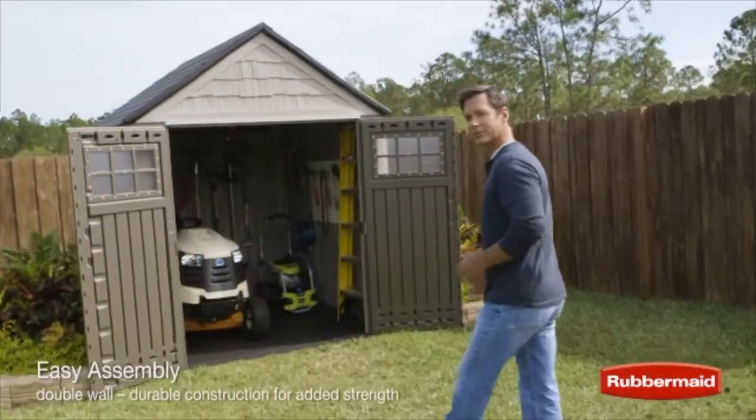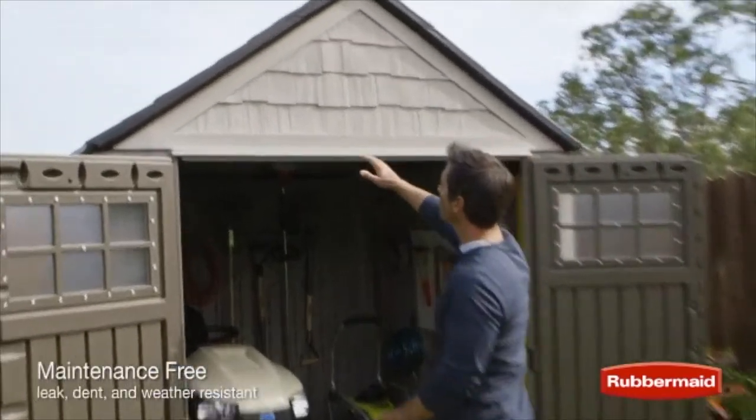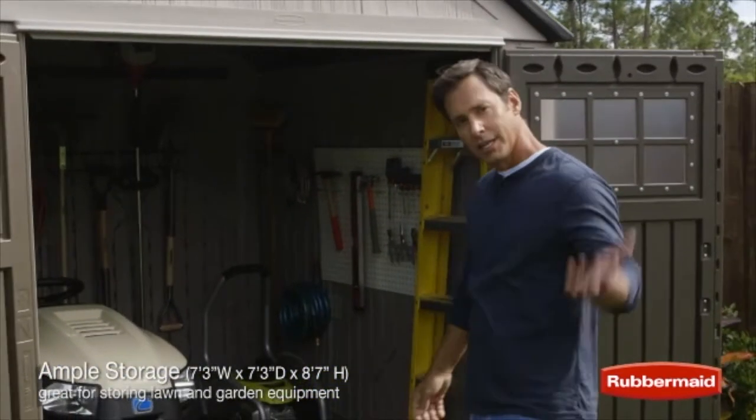This tough, easy-to-assemble shed gives you the extra storage space that you need. Made with weather-resistant materials and measuring a full 7 by 7 feet, it's great for storing your riding mower and other lawn and garden equipment. Come on, let's take a look.